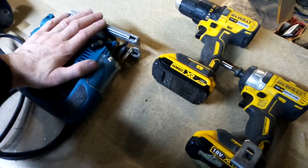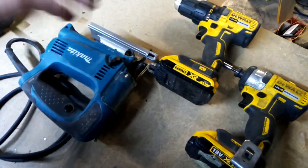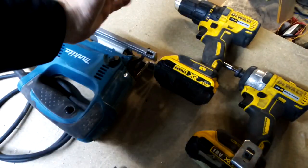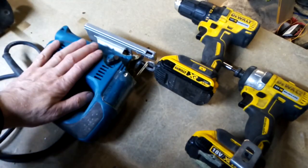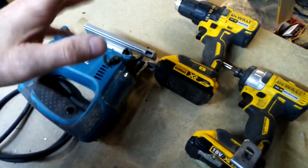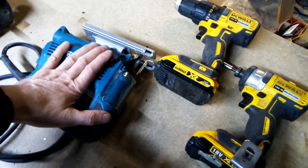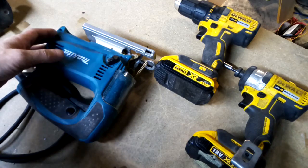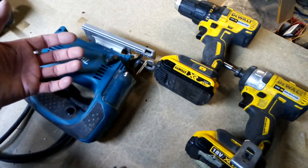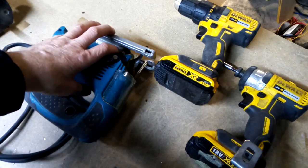A jigsaw has to be from this range. If you try to use a cheaper one from a supermarket, and I have one of those as well, it's a different story when you try to make a straight line. It's really different, so of course some experience, but the jigsaw is also important. Makita or Bosch at a similar price, 70 quid is enough. It doesn't have to be more expensive, and it doesn't have to be battery. I don't like battery jigsaws. Okay, at work I use them, but for me it's too heavy, and again a smaller tool is easier to operate.